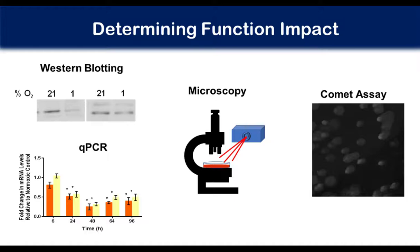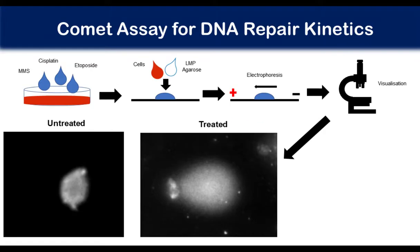It can be very useful to look at DNA repair kinetics. How the Comet assay works is you take some cells, you treat them with either drugs or irradiation, and then you mix those cells with low melting point agarose and put that blob of cells and agarose onto a microscope slide. Then you apply electric current through the agarose, very similar to how you would with PCR and gel electrophoresis, and then you stain the DNA and you can visualize it on a microscope. So, for example, in the untreated, you get a really nice tight circle of DNA, whereas in the treated, you get what looks like a comet, which gives the assay its name.